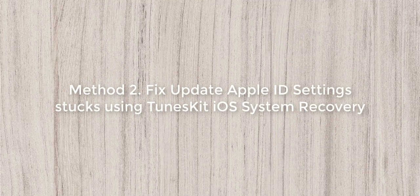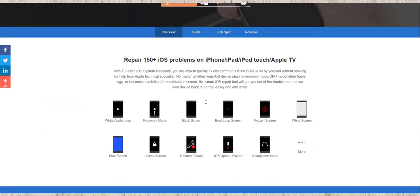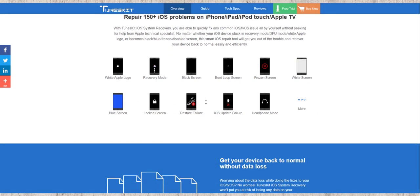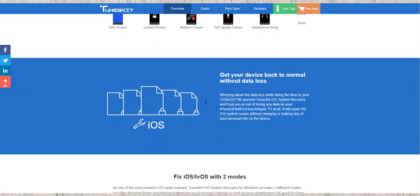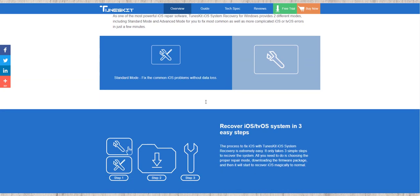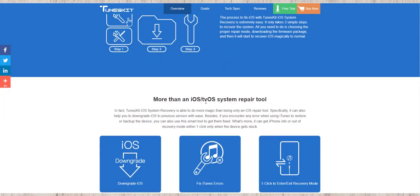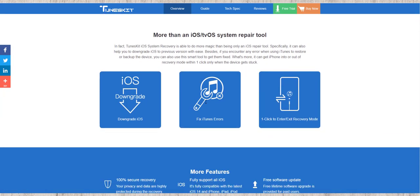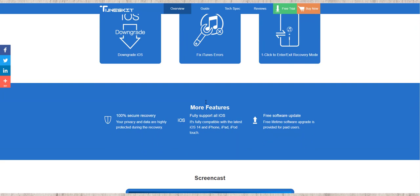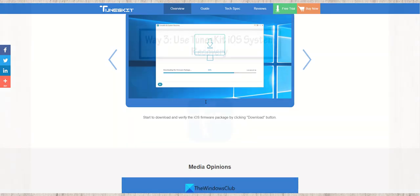Method 2. Fix "Update Apple ID Settings" stuck using TunesKit iOS System Recovery. For iOS repairing, I think TunesKit iOS System Recovery can outrank other fixing tools. It is a dedicated iOS fixing tool that can fix 200 plus iOS issues like screen not working, iPhone red screen, iTunes stuck on waiting for iPhone, etc., without any data loss. In addition, TunesKit iOS System Recovery has a user-friendly interface that can fix your iPhone within several steps.